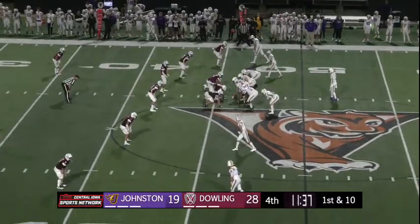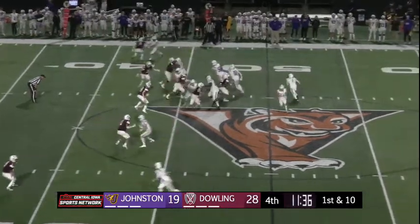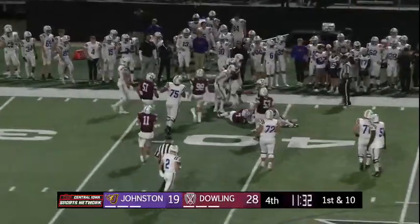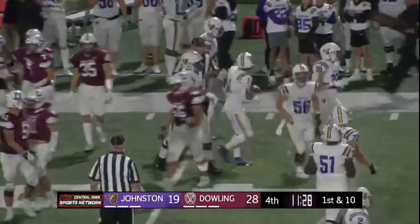So it's first down Johnston at the Dowling 46. Broaddus with a great catch that time, the 6 foot, 180-pound junior. And now Broaddus with the football, and he goes around right in and gets across the 40 and gets about 6 yards on the play.